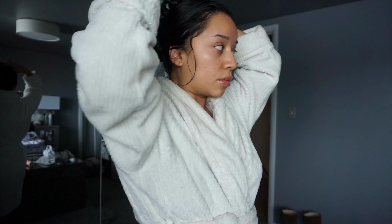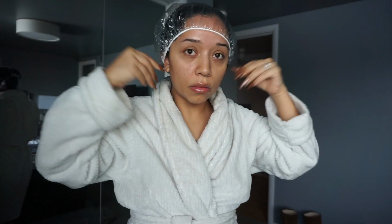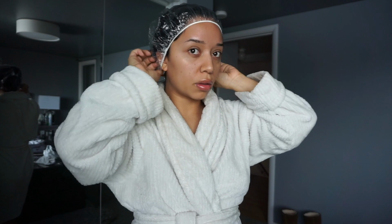I have been using this heat cap that I discovered maybe like 2 months ago. It comes with this plastic cap that I look like a freaking lunch lady. I could not stop laughing when I look at myself, but I'm going to take this as a heat cap.